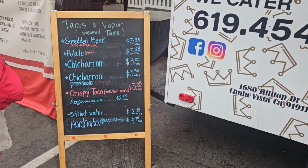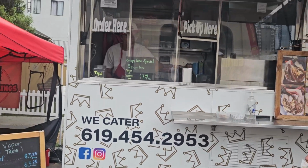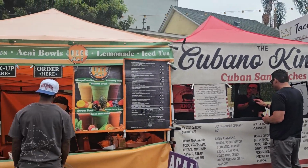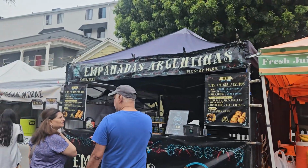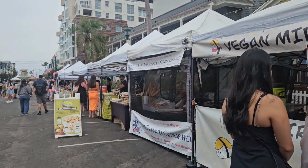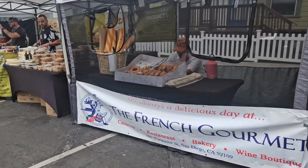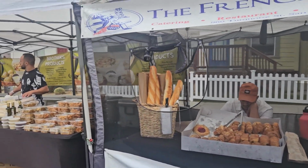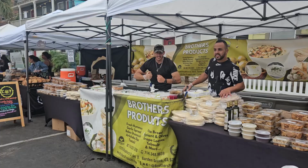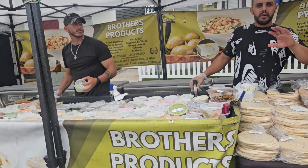Okay, closer look at the taco truck. They are steamed tacos. We've never had one of those. But here's the taco truck. They have a Cuban sandwich. They got smoothies. They got empanadas. They got veggie stuff. The French gourmet. They got bread and pastries. Wow, look at those. Oh, look at that almond croissant. The fresh bread and some yogurt. Where'd he go? Oh, he's looking at the bread.